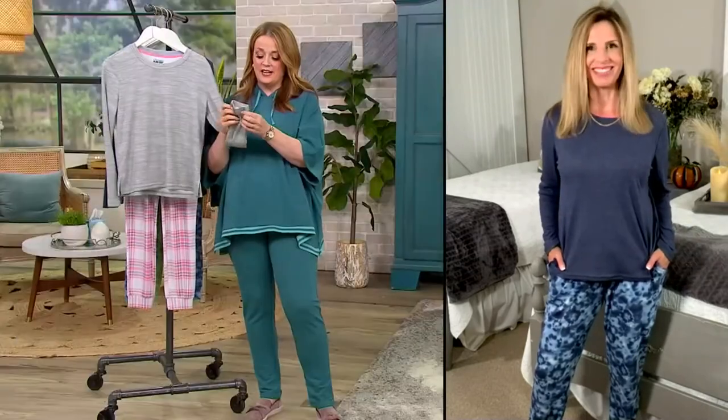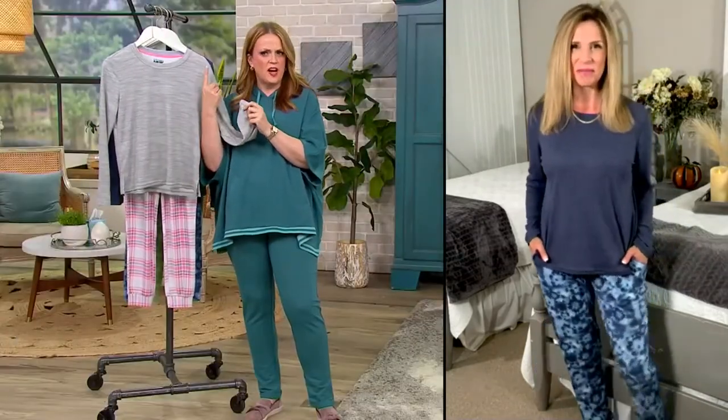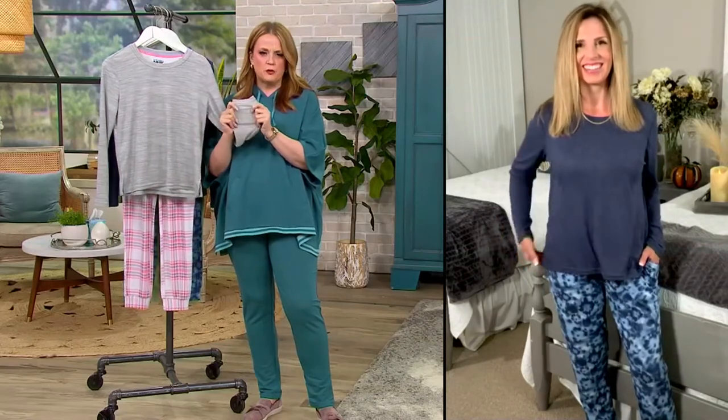I wanted everybody to get a close look at that rib knit, which is Todd upstairs? Thank you, Todd. That was a great shot.